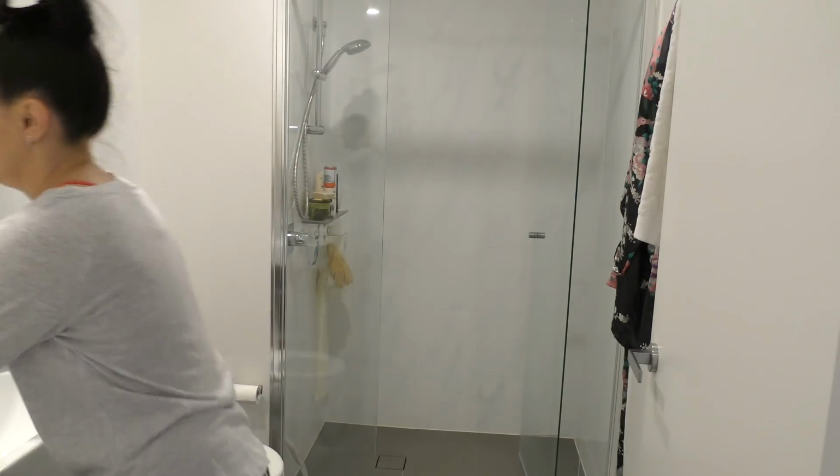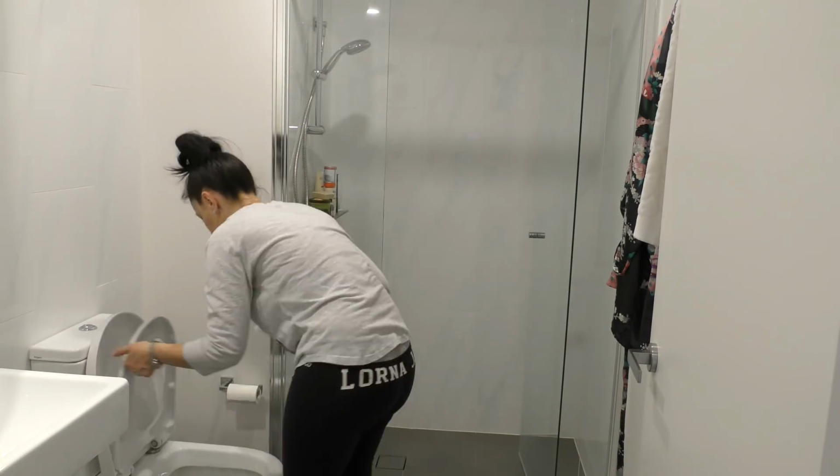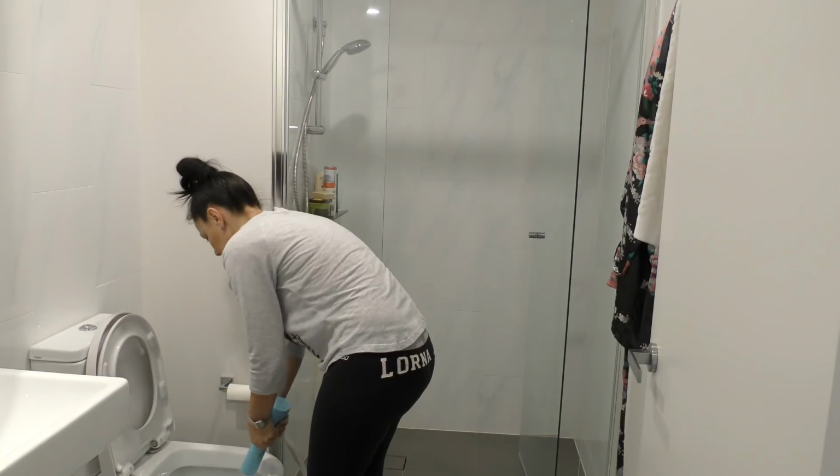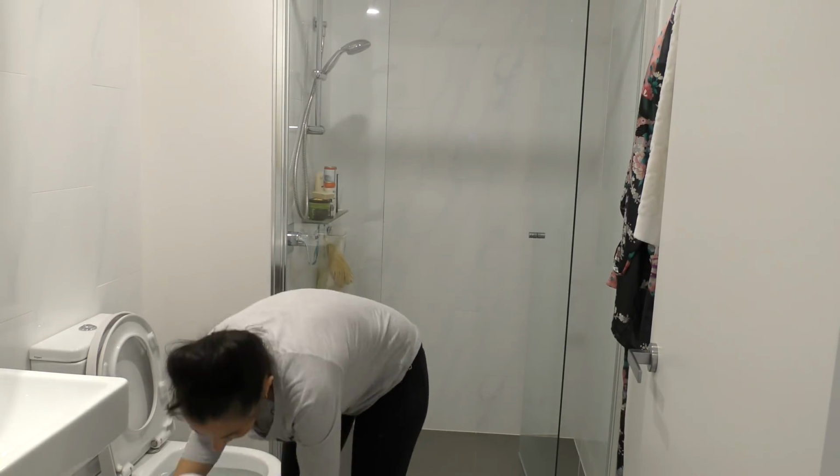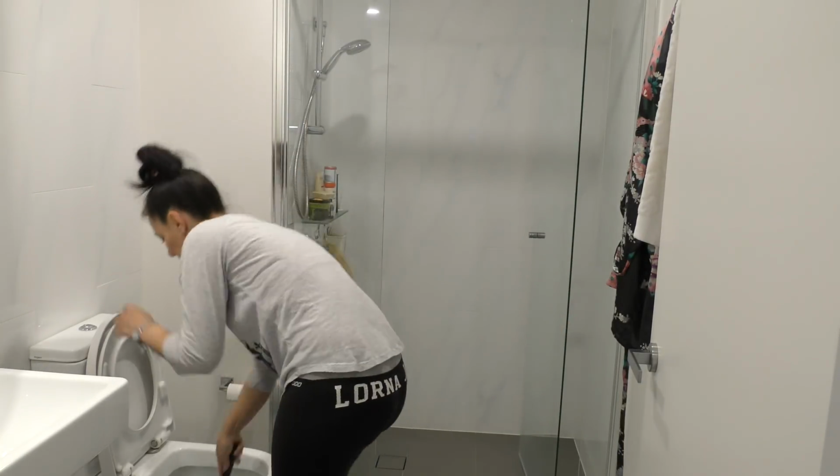Now moving into the ensuite bathroom, repeating the process, just wanting to get the toilet clean, the vanity and the shower sprayed down. Nothing too serious, nothing too detailed, but just getting it nice and clean and fresh.